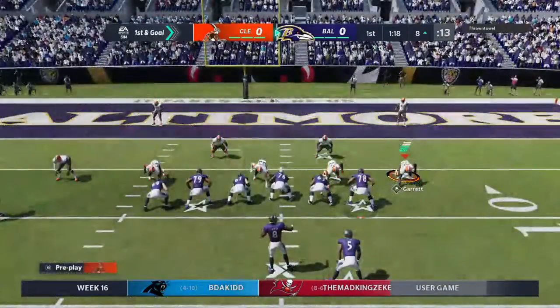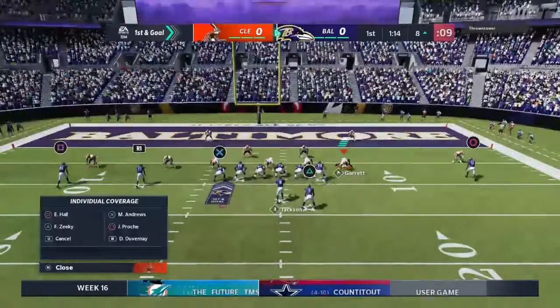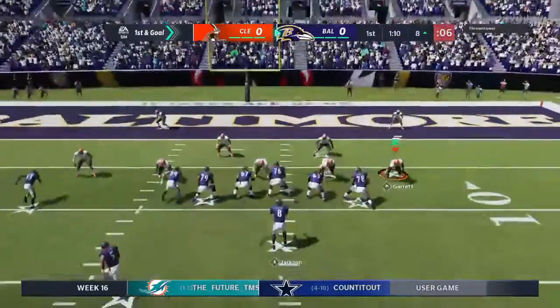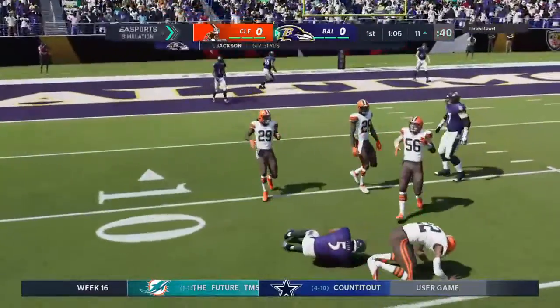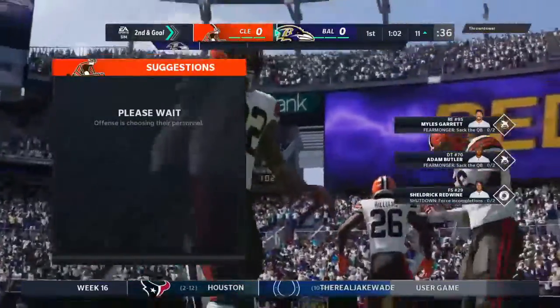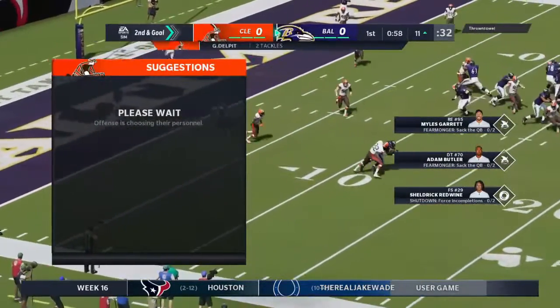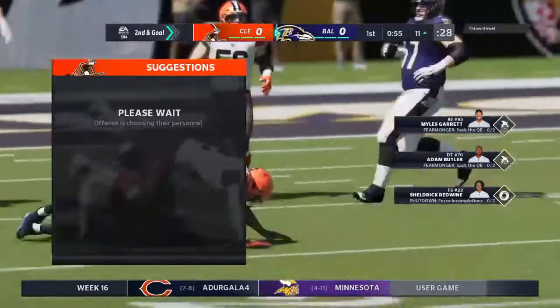A terrific opening drive has them knocking on the door, first and goal. From the gun, Jackson looking for his running back, and he's got it. And this play doesn't go anywhere. Backwards, losing yardage to the 11. It'll go as a loss on the play. Not what you need down here. It's going to be second and goal.